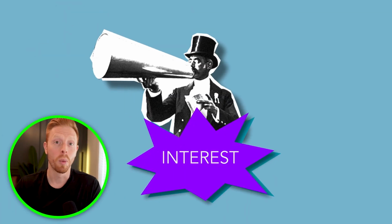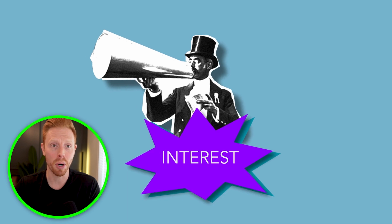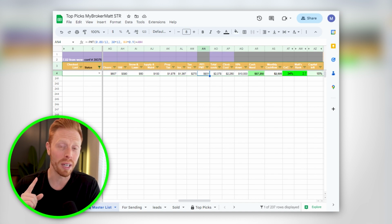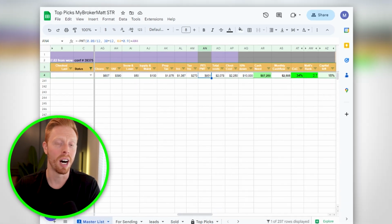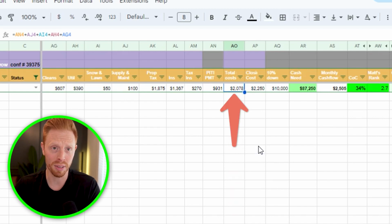So in this situation, we're expecting an 8% interest rate and we're gonna be getting a 10% down purchase. Now, mind you, if you're doing a fix and flip financing loan, you're gonna have probably a 10 or 11% interest loan. And at that point, you can also get 90 to 100% financing, which is something that we've been able to unlock because we've done so many deals with the right lenders. And if you're interested in that, feel free to reach out on that as well. But in this case, we're gonna use a 10% down loan at 8% interest rate, which is gonna get us a mortgage payment of $931. When you're looking at the total monthly cost to hold the property, the total should be about $2,078 per month.